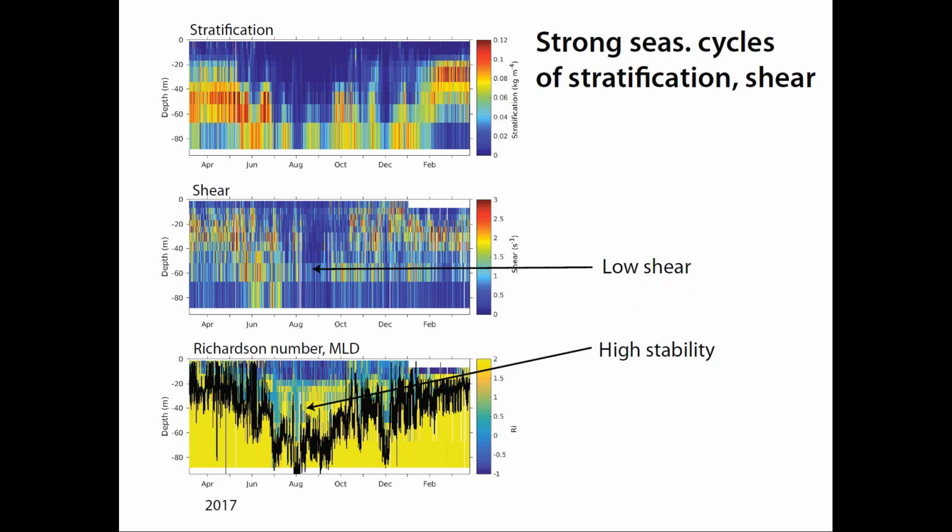The shear has a lot of structure to it, and it tends to be strongest when the mixed layer is thinnest during the spring into the summer and in the winter, also leading into the spring in the second half of the record. That shear is really weak during summer and fall when the mixed layer is thick. And this leads to high stability in the bottom panel. The Richardson number gets very high, the yellow values, when the mixed layer is thick and the shear is low, and a lower Richardson number, stronger instability and mixing during the winter and spring.